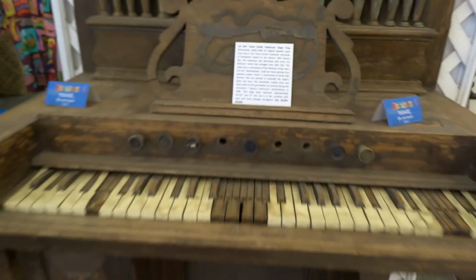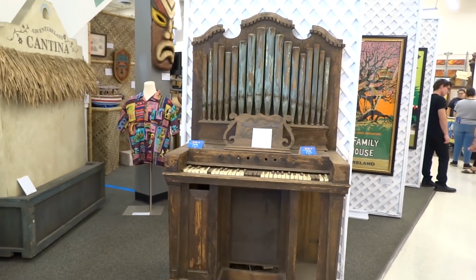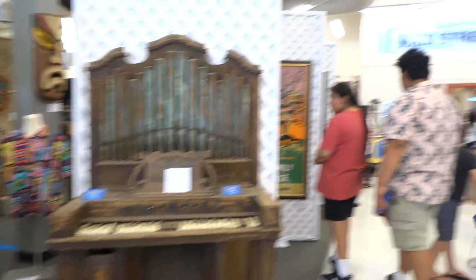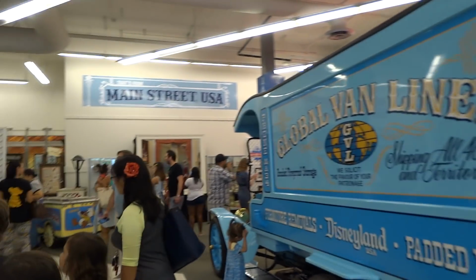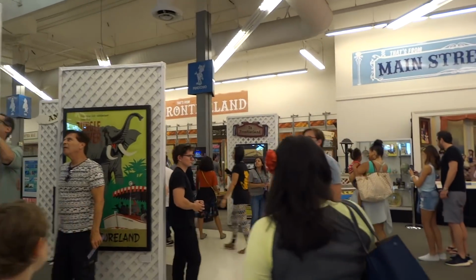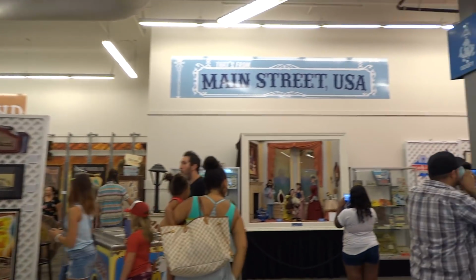So I think that's going to be a popular one, and it's looking a little run down, but you would expect that. It hasn't been in the park for a couple decades, so they haven't been upkeeping it. Whoever had that in their collection, it's just kind of been sitting without the kind of maintenance that you would expect.